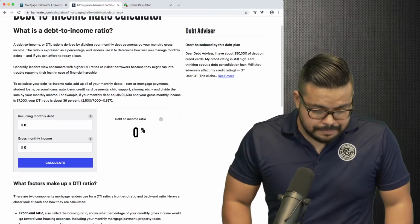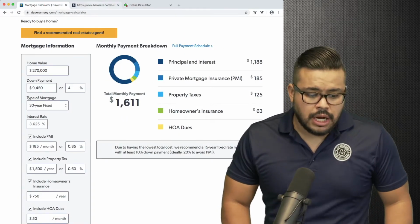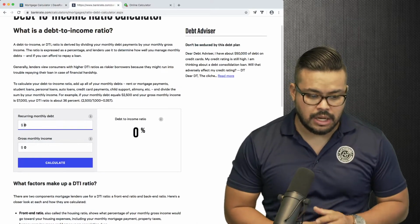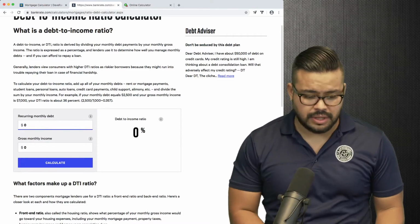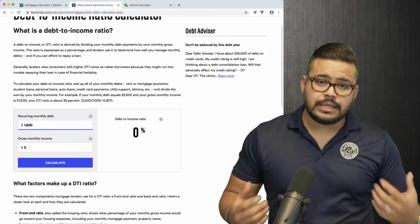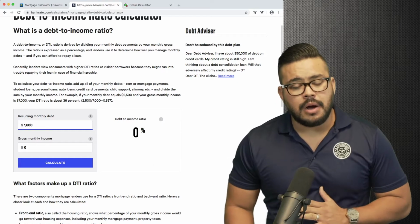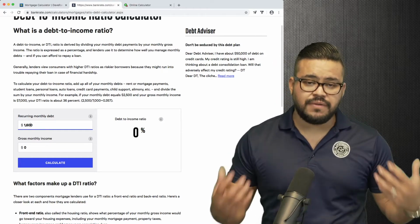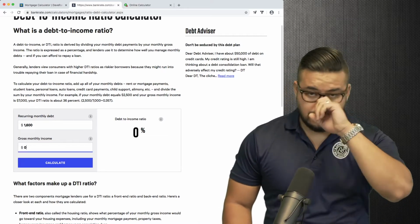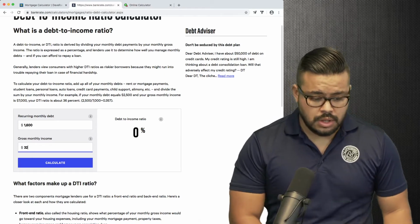So let's look at, we'll assume that same $1,600 payment, right? So we're going to add that to this recurring monthly debt section here. If you guys go to bankrate.com, you can find a bunch of different calculators and stuff. So assuming a $1,600 mortgage, in theory, if you're using down payment assistance and your credit score is above a 680, then you can qualify up to 50% total debt to income, right? So $1,600 with zero debt, that's obviously $3,200 a month gross. That's another thing too, gross.